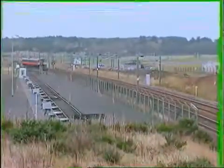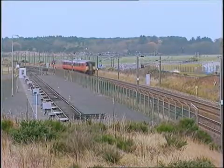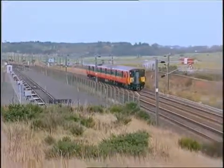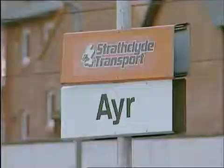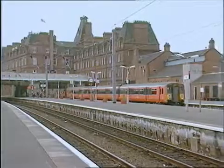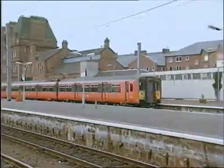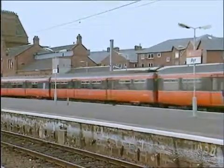The line from Glasgow Central to Ayr was electrified in 1986. Strathclyde liveried Class 318 units like this one provide a basic half-hourly service throughout the day. Ayr Station is dominated by the massive four-storey railway hotel, completed in 1886 and now a listed building. It has a mixture of terminal platforms for the Glasgow service and through lines which continue southwards to Girvan and Stranraer.